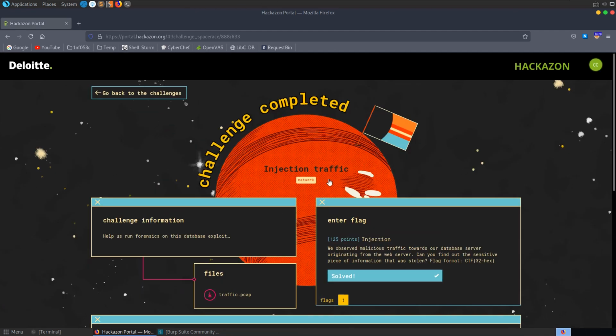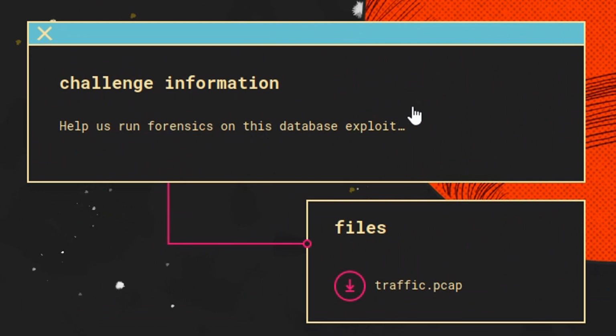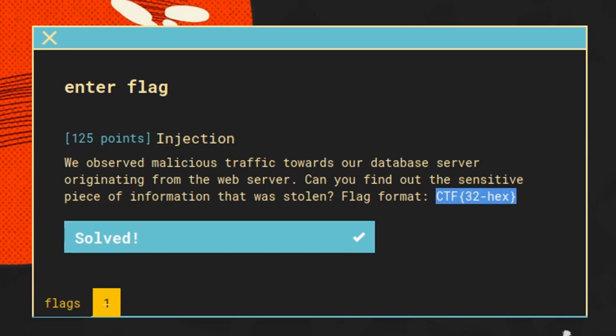The next challenge is called injection traffic. It's a network challenge, and the description says, help us run forensics on this database exploit. We've got one part to the challenge which says, we observed malicious traffic towards our database server originating from the web server. Can you find out the sensitive piece of information that was stolen? And then we have our flag format. It's going to be CTF with a 32 hex value in the middle.